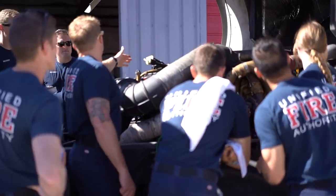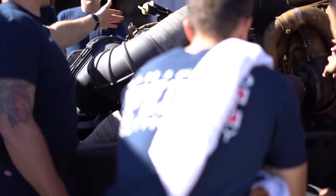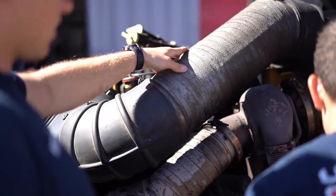Do you guys know where that is? Steering fluid. Right. Yeah, this guy. The trans fluid. That's like the air intake. Air intake. And then this is the radiator or the window.